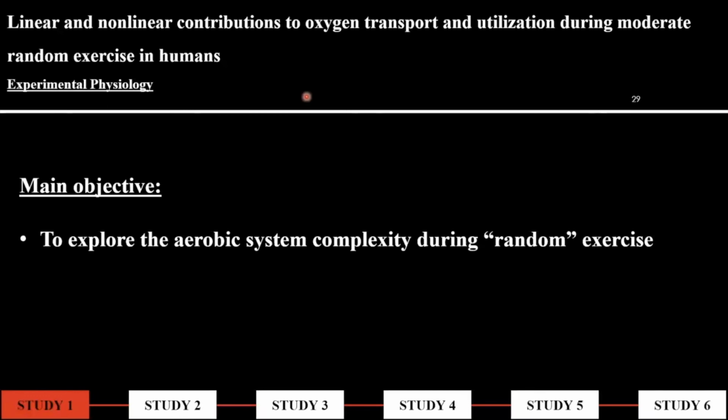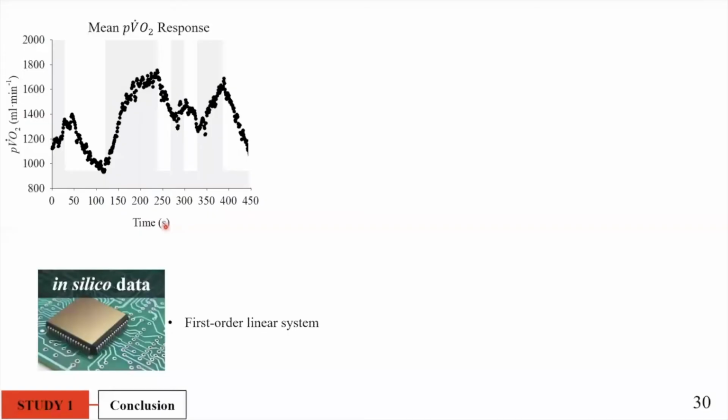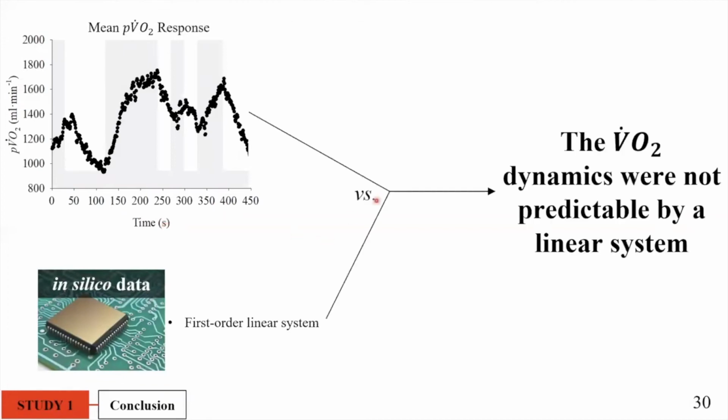So the main objective of our first paper, published in Experimental Physiology, was to explore the aerobic system complexity during random exercise. But since we were still controlling the variables here, our participants performed the physical activities in a cycle ergometer. And what we found here using some computer simulations was that the behavior of the VO2 didn't follow a first-order linear system, and simple linear regressions were not enough to predict the aerobic response. Therefore, first-order linear models might not account for the complexity of the VO2 behavior during random activities.